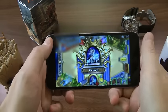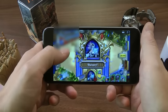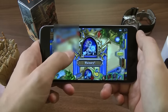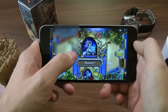Et voilà, another victory, but again, I could easily have lost. My decks are not that amazing anymore. It's becoming very competitive on Hearthstone these days.